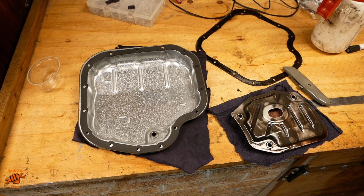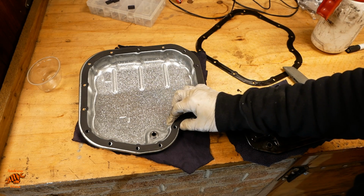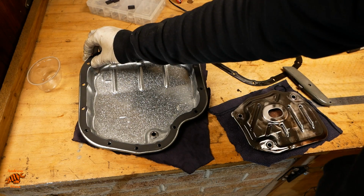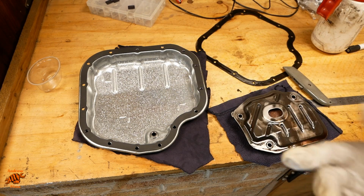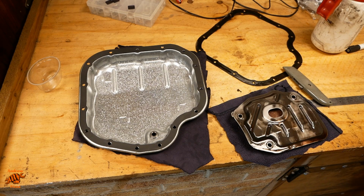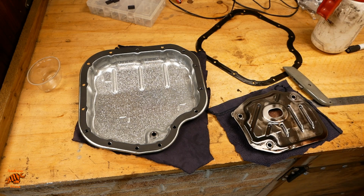Oh, look at that, you could eat your dinner off it, couldn't you? I've just lined up the new gasket. It's an aftermarket gasket which came with the filter. I'm always a little bit wary of these, just wanted to make sure that it matches up with all the holes and everything just fine, which it does. So now I'm going to clean the corresponding mating surface on the transmission, and then we'll start putting things back together.